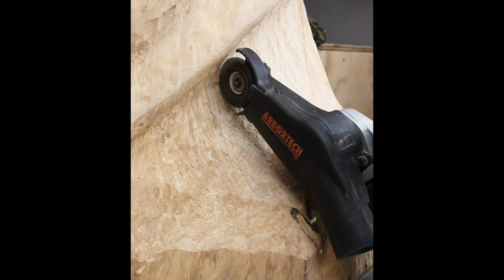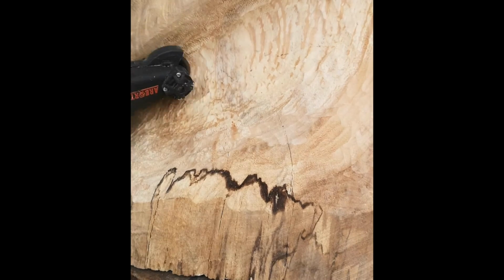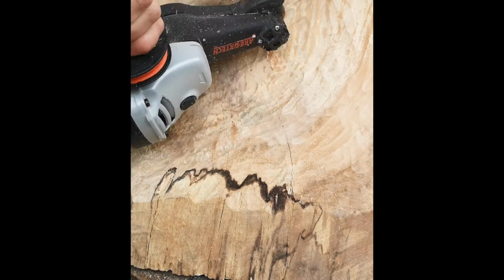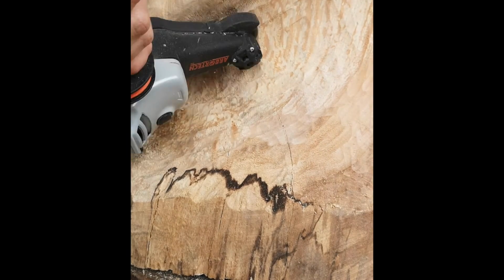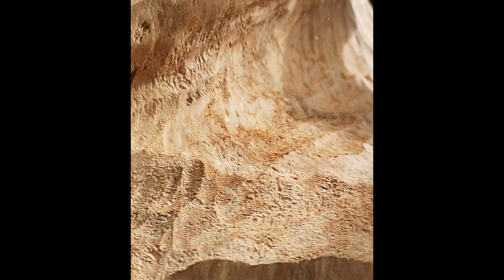Here you're going to see a bit more of a detailed idea of what's going on with these tools and how they're working the material. I like to use these tools a lot, so getting closer with the camera will give you a better idea of what's going on at the surface. Lots and lots of fun.